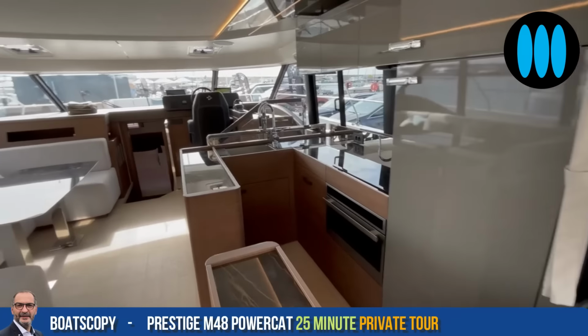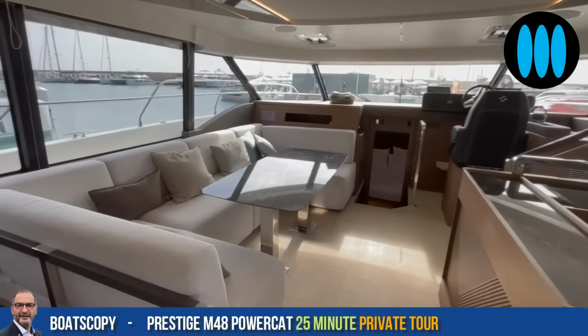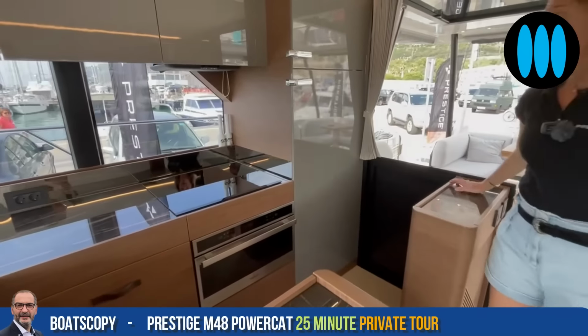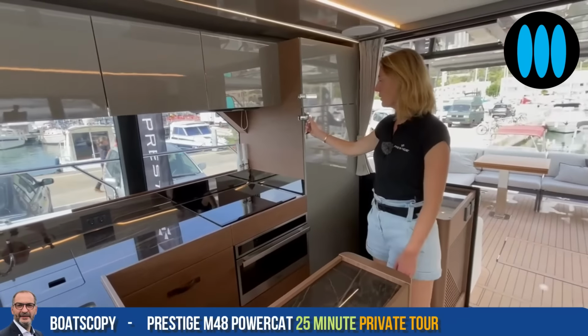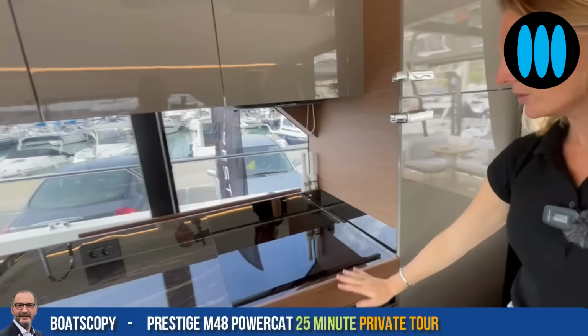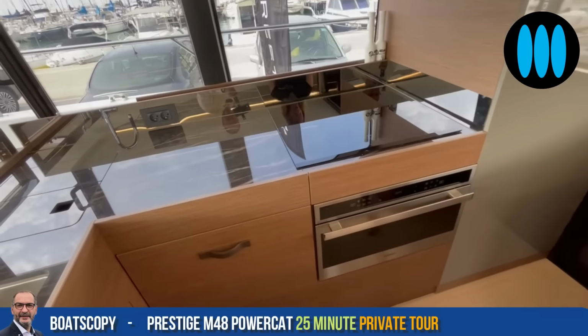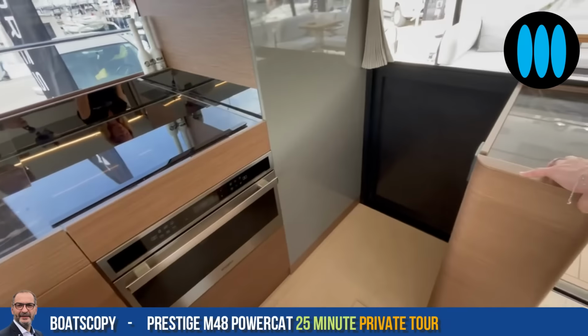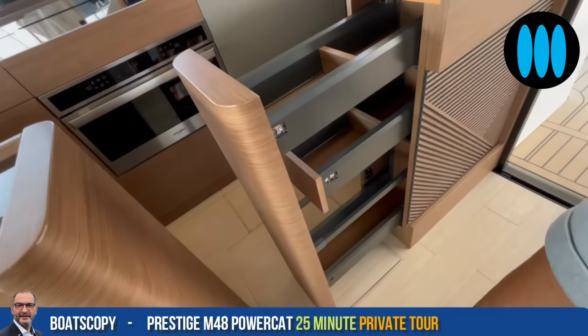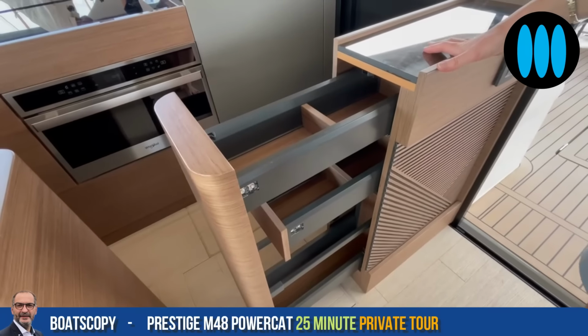Galley is on starboard, salon is on port side. A lot of equipment for this galley. Yeah, really complete. Fully equipped galley with almost full height fridge, electric oven, induction stove, lots of very smart and genuine storage. It's a really good idea.